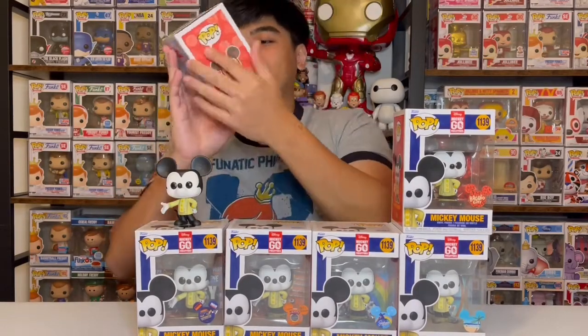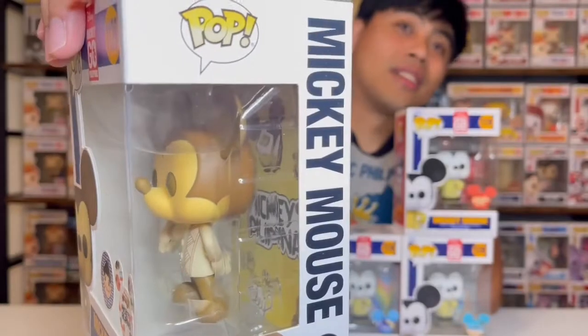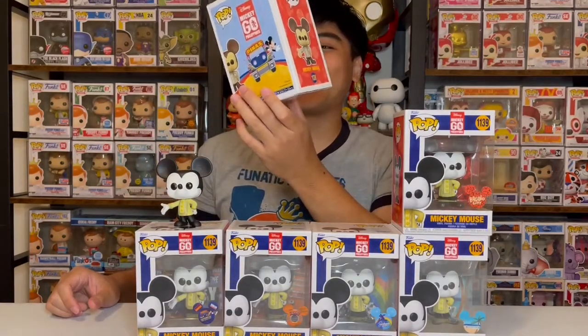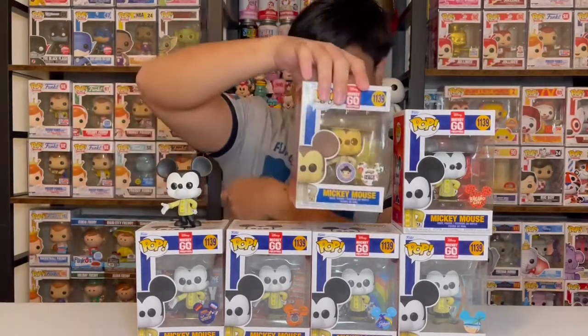this one here is cool, you guys. It says Mickey Filipinas. It has all the cool little traits of the Filipino culture. And yeah, so this pretty much completes the whole set of the Mickey Go Philippines line.